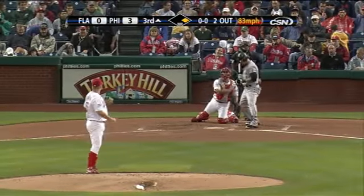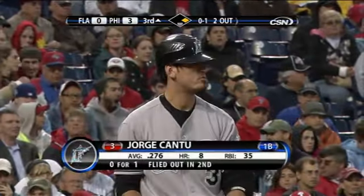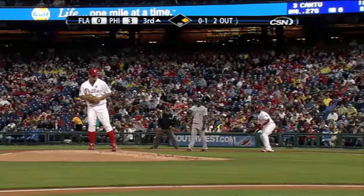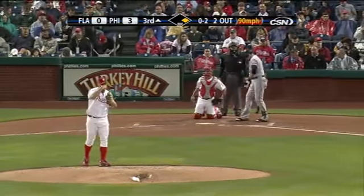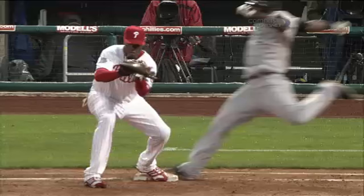Well, let's see if Joe Blanton can come back here. We talked about his work from the stretch in the game against the Cincinnati Reds. That's where he struggled the most, and he's facing Jorge Cantu for the second time with a count of no balls and one strike. And the count, no balls and two strikes to Jorge Cantu. There it is from this end. That's how close. That's really close. Very close. That's how tough it is to be an umpire.